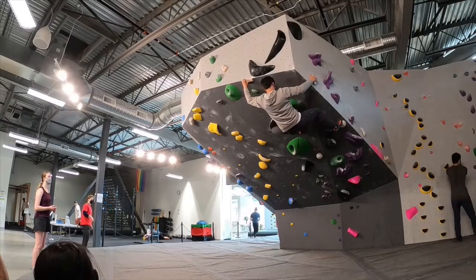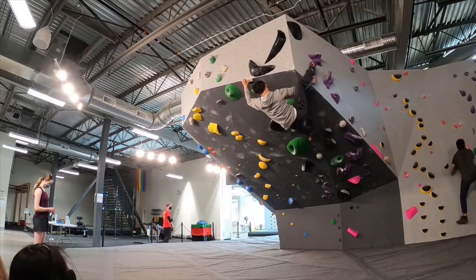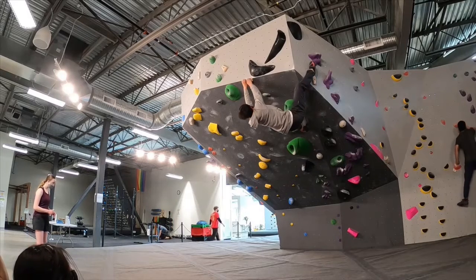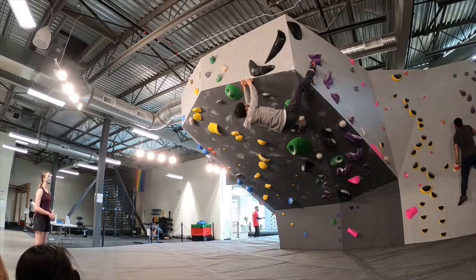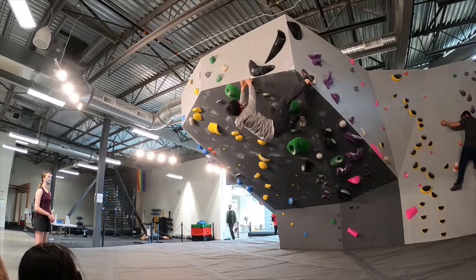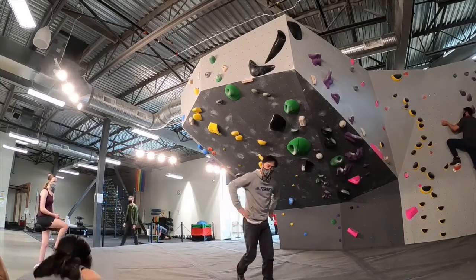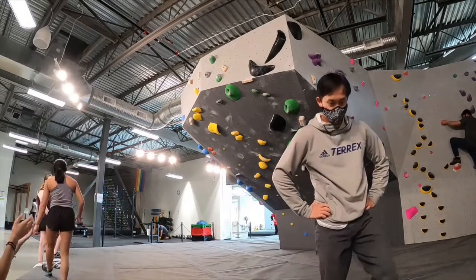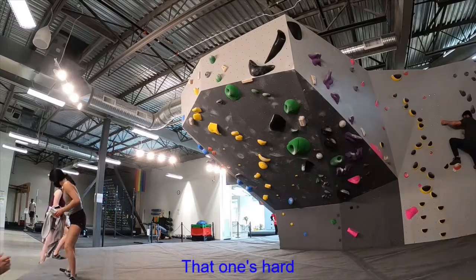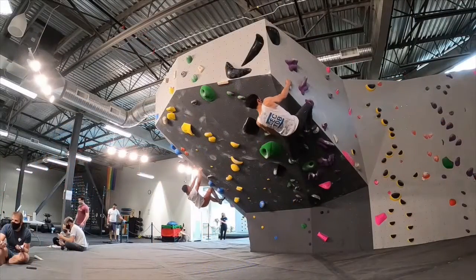So I actually kind of underestimated this problem a little bit, so you see that I still actually have my sweater on. The first move's up to here, not too bad, and then there's this one crux move which is going off here into that hold right there. And that's the move that took a few goes to figure out. That one's hard. Yeah, that one's hard.